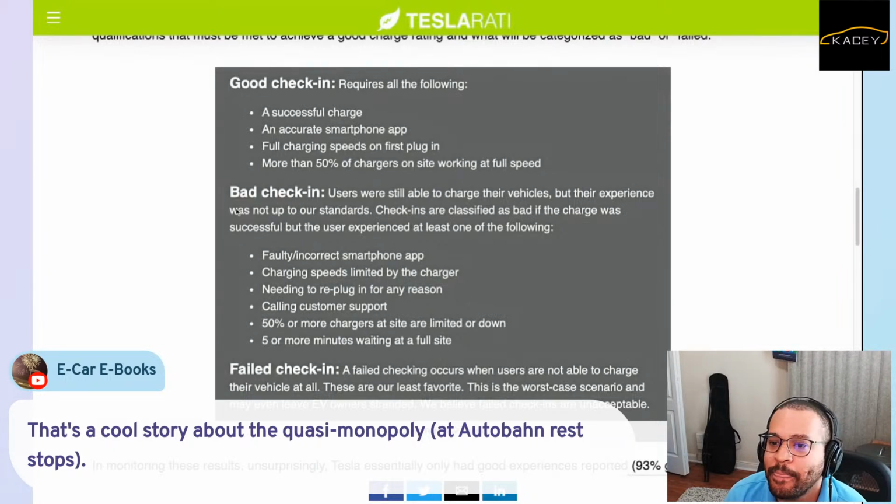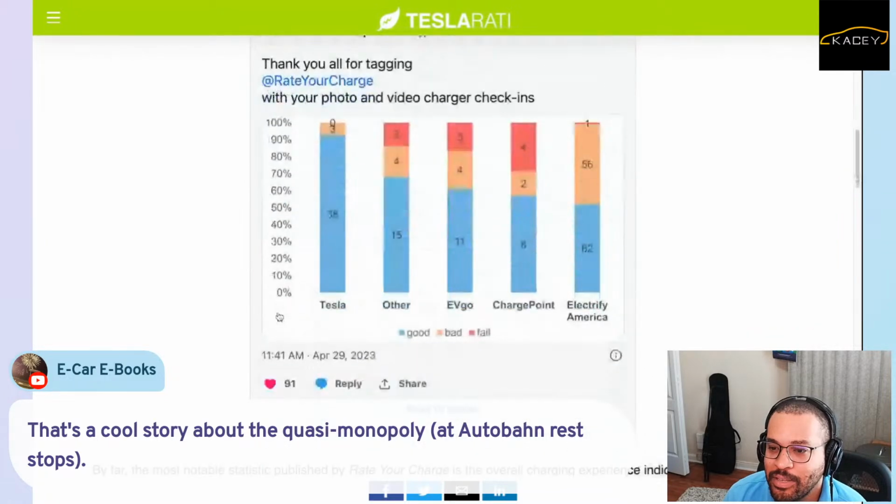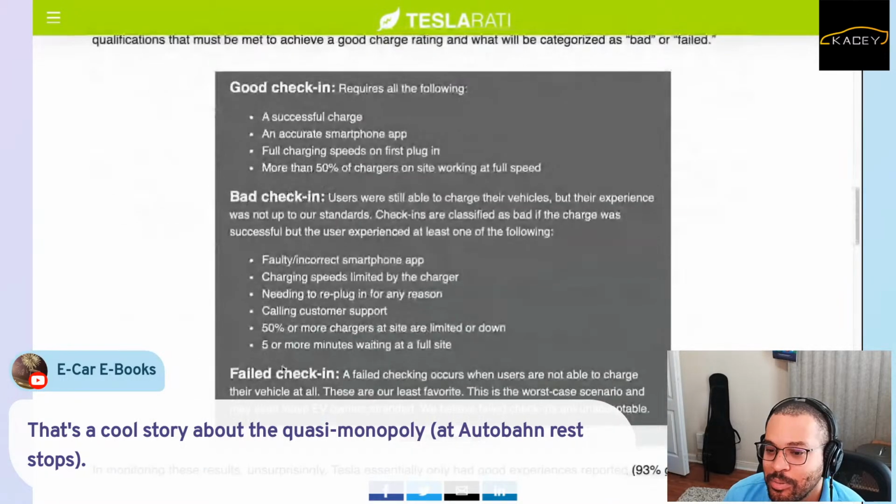Okay. Bad. Users were still able to charge their vehicles, but the experience was not up to our standards. Check-ins are classified as bad if the charge was successful, but the user experienced at least one of the following: a faulty or incorrect smartphone app, charging speeds limited by the charger, needing to replug for any reason, having to call customer support, 50% or more of charges at the site limited or down, and 5 or more minutes waiting at a full site. I wonder if some of those bads weren't even mechanical, but maybe they just had to wait in line. That would still be bad.